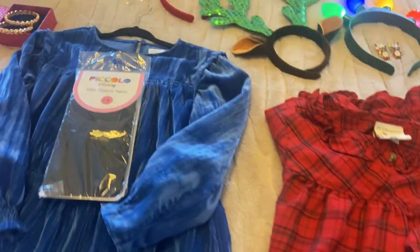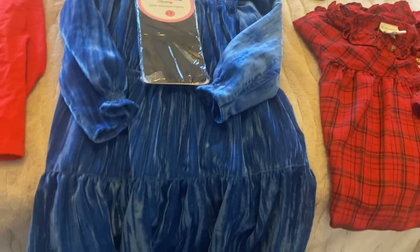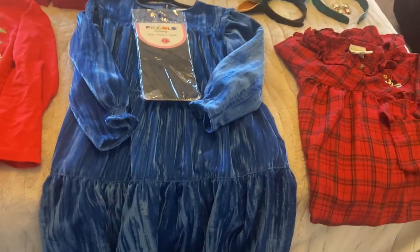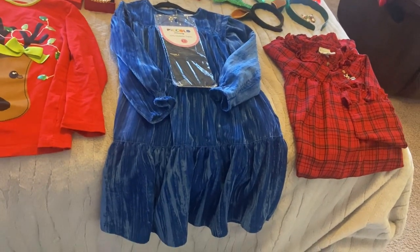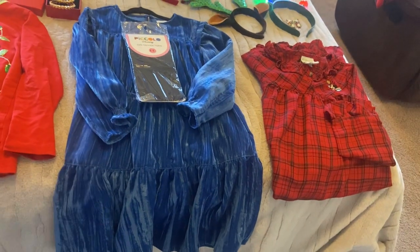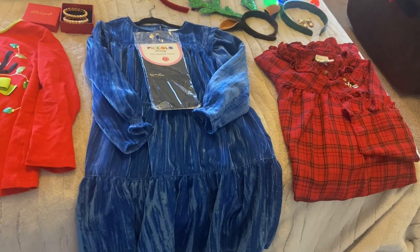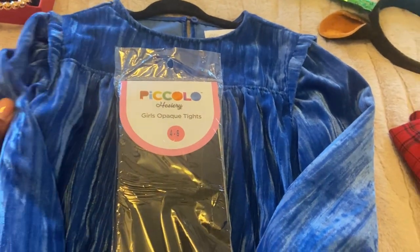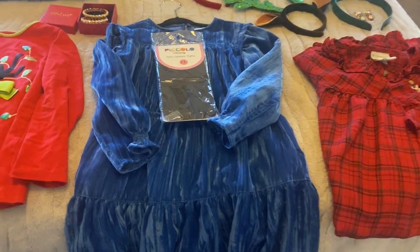Also, I have this dress here. It's by the brand Zara, and it's this beautiful blue velvet because I wanted to give my daughter a switch up from just red and green for the holidays. So I'm not exactly sure when she'll wear this. I think she'll wear this to a funeral we have to go to, but yeah, it's a super cute blue velvet dress, and it's Zara brand, and I think it's totally holiday, you know, ish.